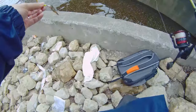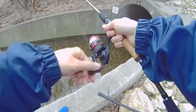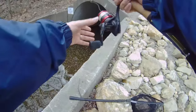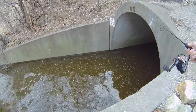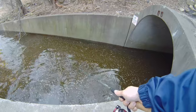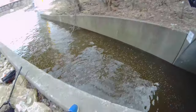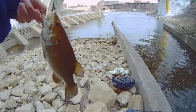Casting it out into the water again. Inside over there. Got one. And on a smallie. Third smallmouth in a row. This is not a big one, but it just goes to show that this technique works. It's gonna land this fish over here. There we go. And another smallie landed on my third dead minnow.